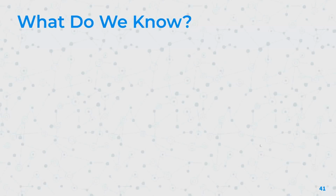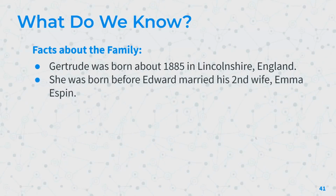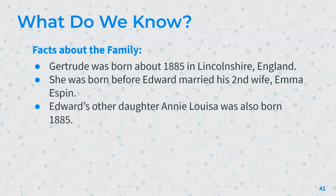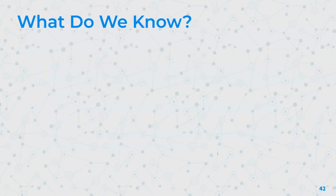So let's take stock of what we know. Facts about the family: Gertrude was born in 1885 in Lincolnshire. She was born before Edward's second marriage. She was born at approximately the same time as her sister, Annie Louisa. And Annie has birth and christening records, but Gertrude doesn't.